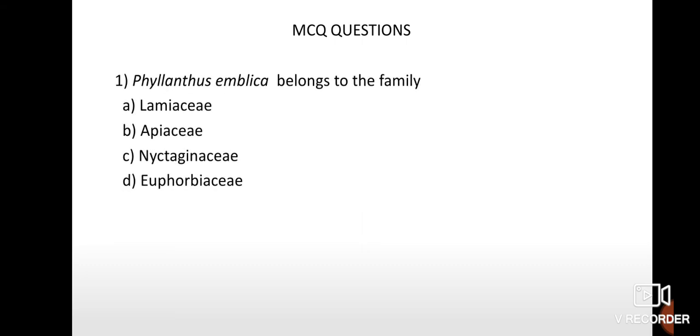Coming to the MCQ questions, multiple choice questions. Phyllanthus emblica belongs to the family. What is Phyllanthus emblica? It is amla or gooseberry. It belongs to the family Lamiaceae, Apiaceae, Nyctaginaceae, Euphorbiaceae. So the right answer is Euphorbiaceae. So Phyllanthus emblica or amla belongs to the family Euphorbiaceae.